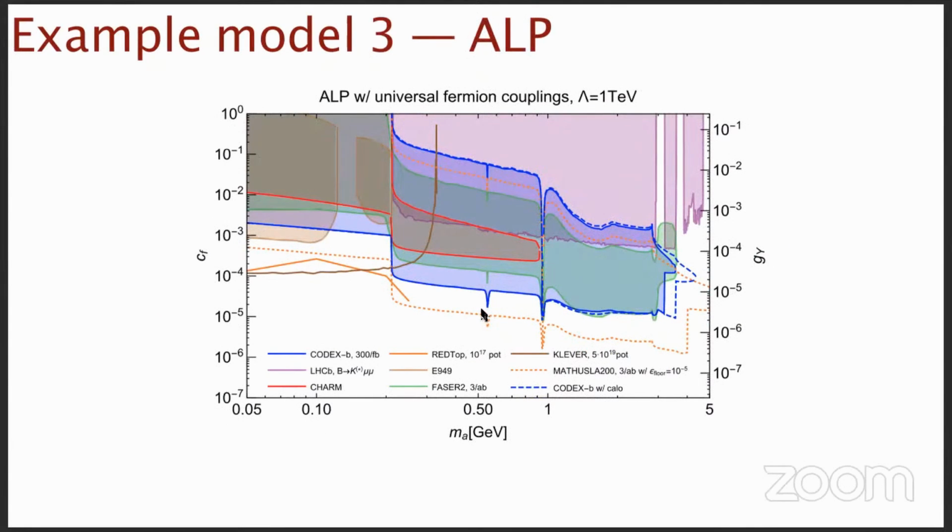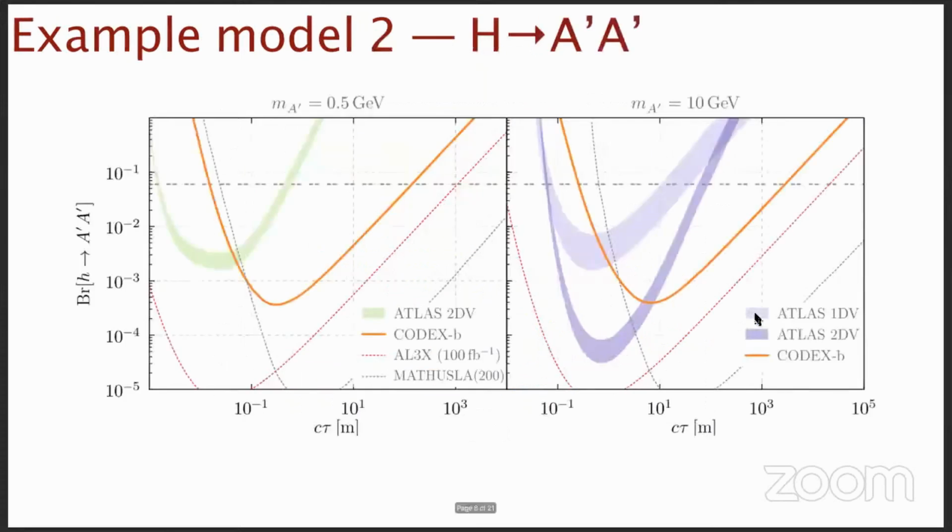And then we can look at ALPs. I realized at some point I should have added a reference to the slides, but all these plots are from our EOI. So you can look again here with universal fermion couplings, and you see CODEXb in blue, and again you see that it's very complementary to LHCb, and in these models does quite well compared to FASER. Again, obviously not as well as Methuselah.